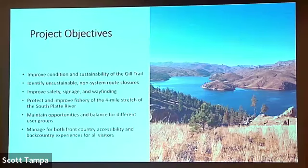And then maintain opportunities and balance for some of the different user groups in the canyon, and manage for both the front country accessibility from the trailheads and the unique backcountry experiences for all visitors. And I guess it goes without saying, have you all had the pleasure of enjoying Cheeseman Canyon and how special it is, and how, especially when you get way back in there, it is a unique and amazing experience. And that really touches on some of our goals as we assess it and get into recommendations.